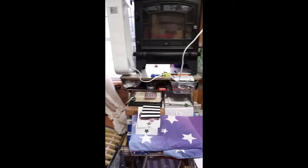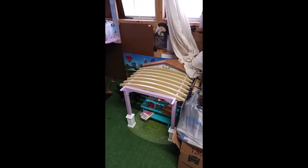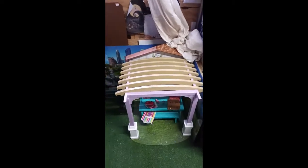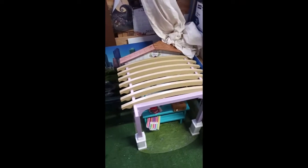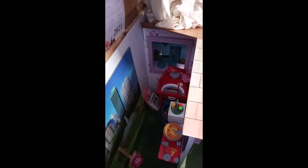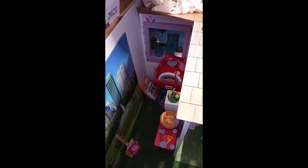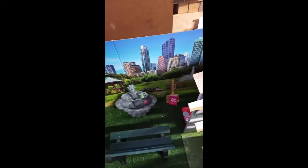This is kind of my storage area on this one wall. Windows that I can't block. Down here we have Blair's Restaurant, which I love the pergola, but at the same time, I don't find a lot of use out of it. Here in the back, I have tucked away the little My Life pizza set. There's a few miscellaneous accessories that have fallen down.